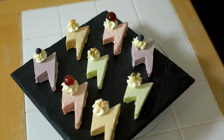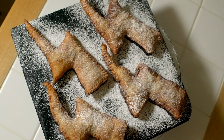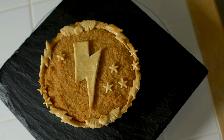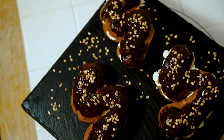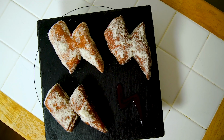And in episode 38, we moved on to desserts with ice cream. Episode 39 was for deep fried lightning bolt apple pies. Episode 40 was for treacle tart. In episode 41, we made lightning bolt chocolate eclairs. Episode 42 was for lightning bolt jam donuts.